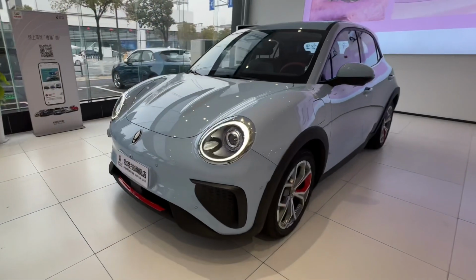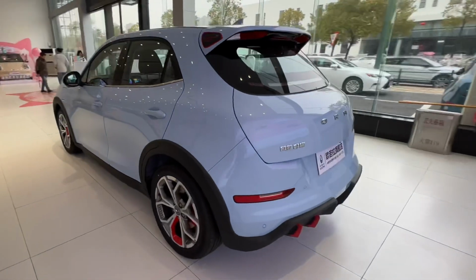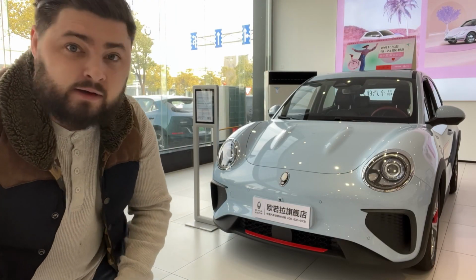Now, this is the Good Cat GT, and it's a more powerful, sportier version, and the pricing for this is £15,600 or $21,200. It looks pretty damn sporty if you ask me.